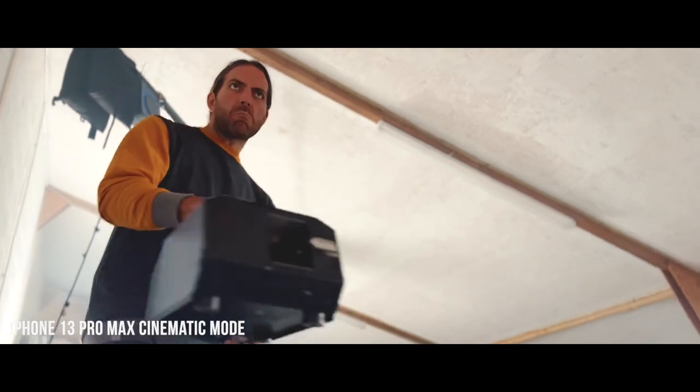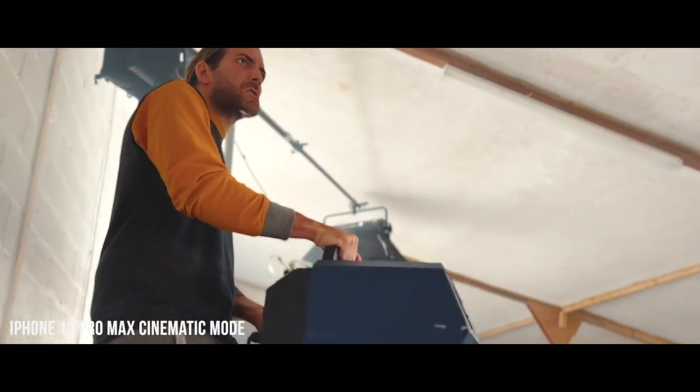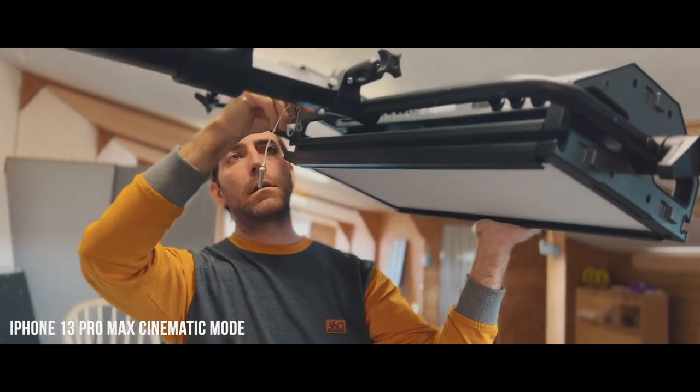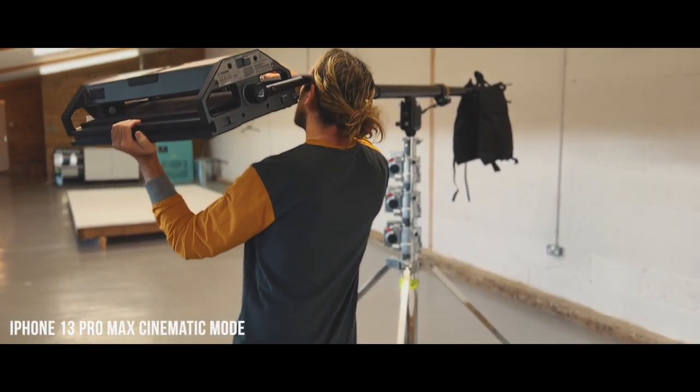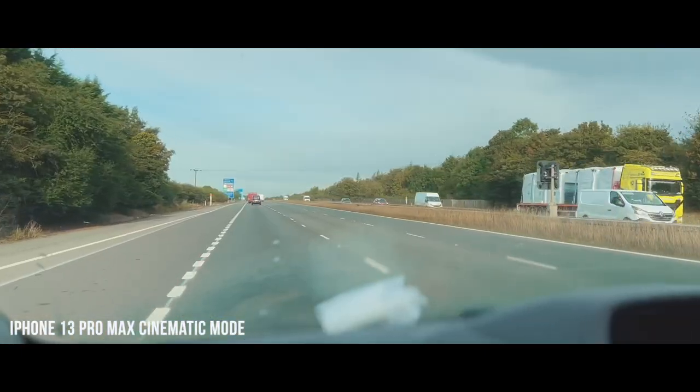I wouldn't use it, I don't think, on big shoots, and I certainly wouldn't use it for the entirety of a video, but I would definitely happily use it in behind the scenes videos for getting shots that look like they've been shot with a DSLR. I think the pros are gonna spot it a mile off, but that doesn't really matter for some content. And certainly for content creators where it really doesn't matter an awful lot, I think cinematic mode is great. Will it be replacing our cinema cameras? Absolutely not.